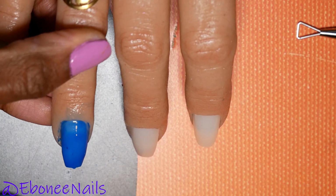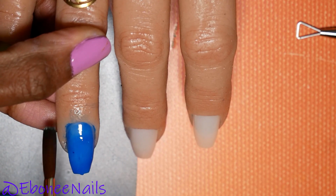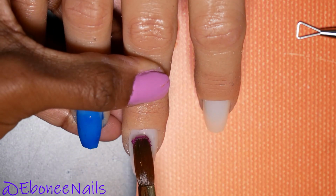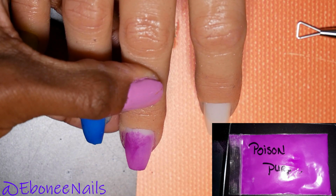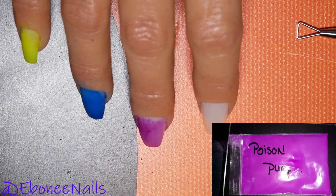Here's the blue. The blue is so pretty, y'all. It's very vivid. Poison Purple.